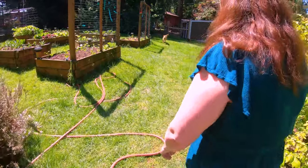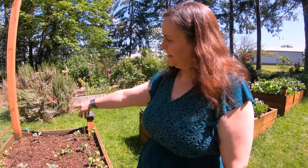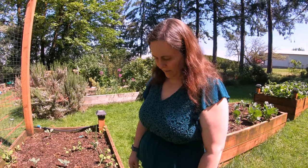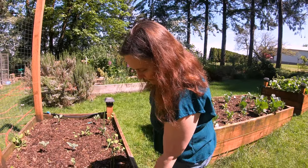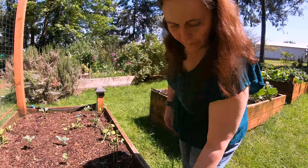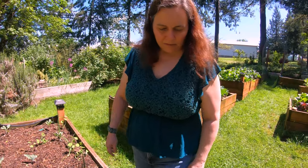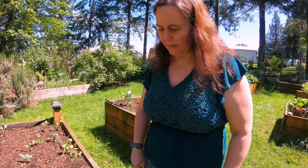So, I've got more peas in here, and then there is also more borage. You can see here, there's a ton of it coming up. And in a lot of the beds, I just have a couple onions too. So you'll see those along the sides.